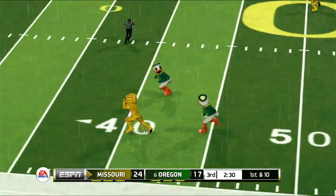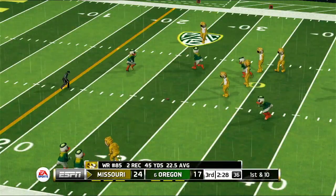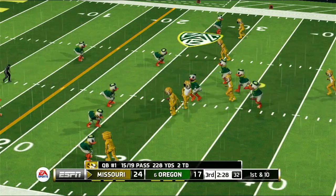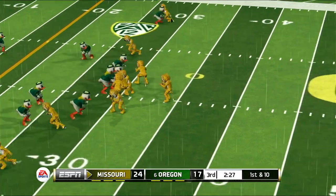Quick toss. Caught. And he's tackled at the 28. Makes the reception. First down. Hey, alert 48. Hey, we're going to mic the 48 right now. Let's go. Get him, baby. Go.